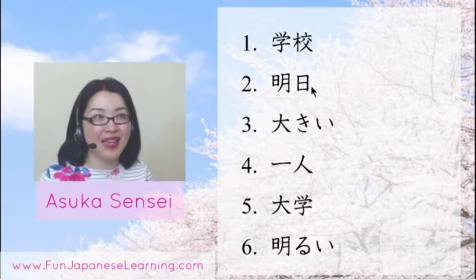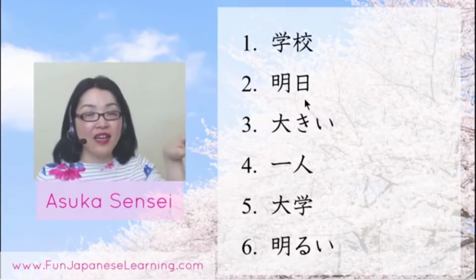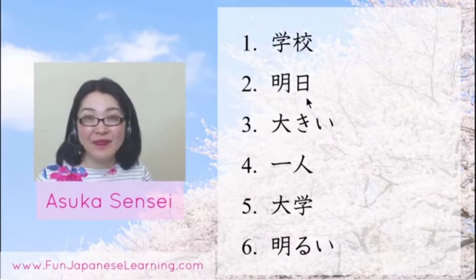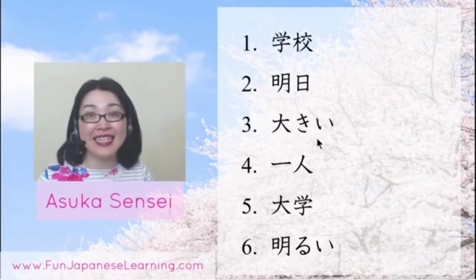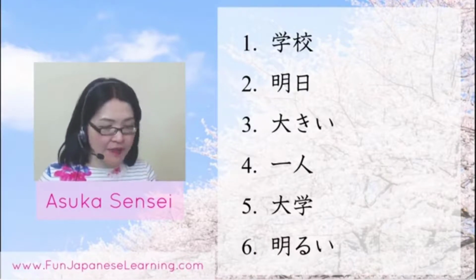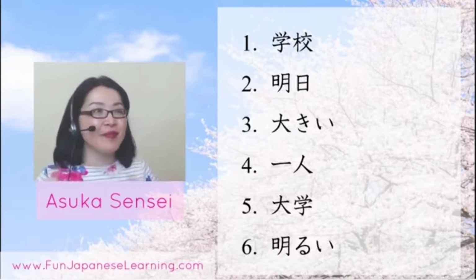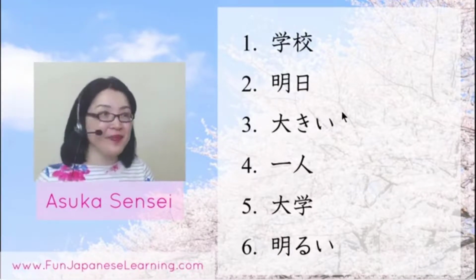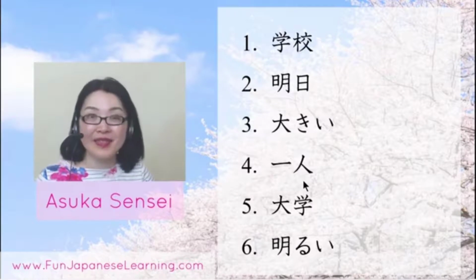Okay. And then this one, this is bright and day. So it means after night, the bright day comes again. So it means tomorrow, 明日. And then this word is big and ki. So 大きい means big, an adjective word. Okay, if you have any questions, please let me know in the comment box. I'll just double check. Right, and then this one, number 1, and then human. So it means one person, 一人.